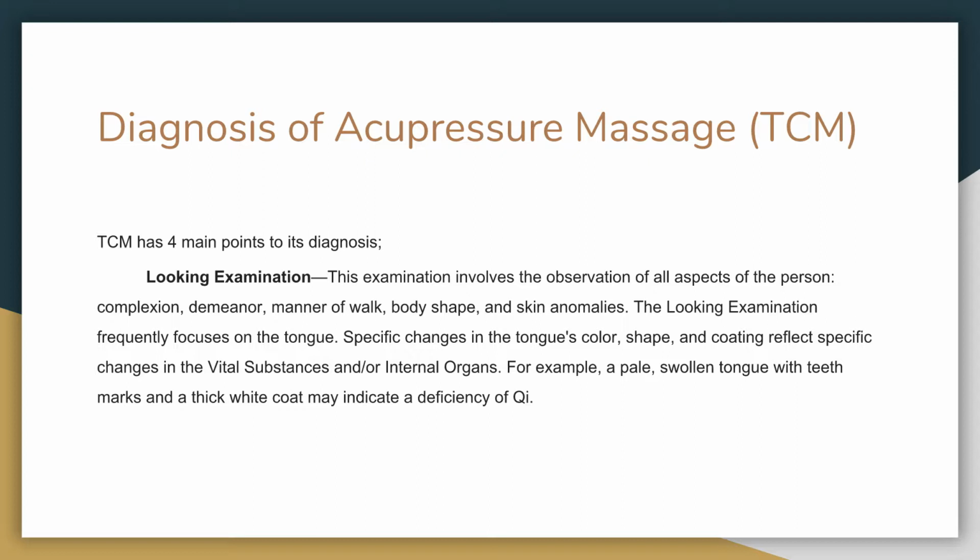The looking examination. This is an examination that involves the observation of all aspects of a person: complexion, demeanor, manner of walk, body shape, skin anomalies. The looking examination frequently focuses on the tongue. Specific changes in the tongue's color, shape, coating reflects specific changes in the vital substances and or internal organs. For example, a pale, swollen tongue with teeth marks and a thick white coat may indicate a deficiency in qi.